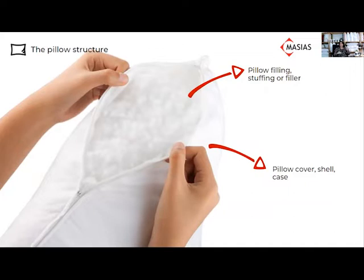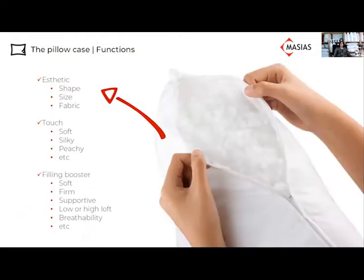Again, it seems that one is not helping the other, but really they need to match together to find the right product at the right quality and the right cost. So this is where we will see a little bit the different alternatives you have, not only in pillow covers, but also in pillow filling. Let's go now to the pillow cover.